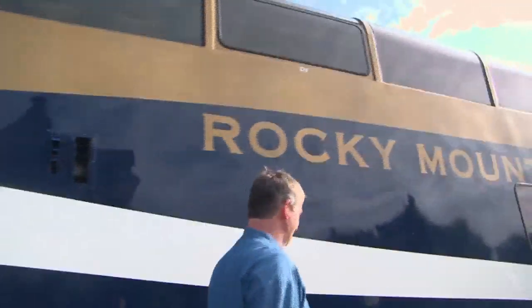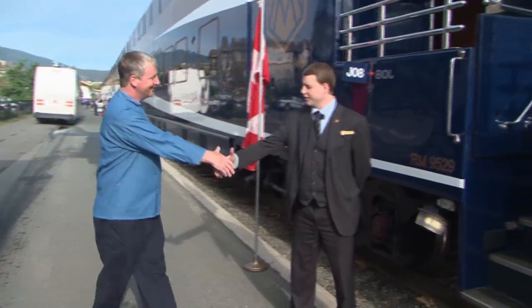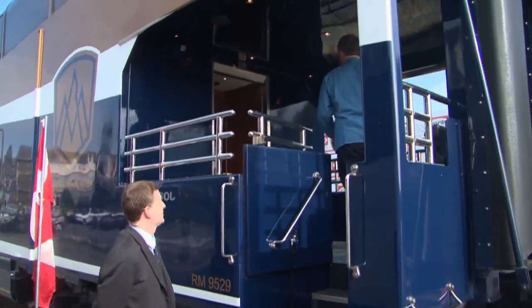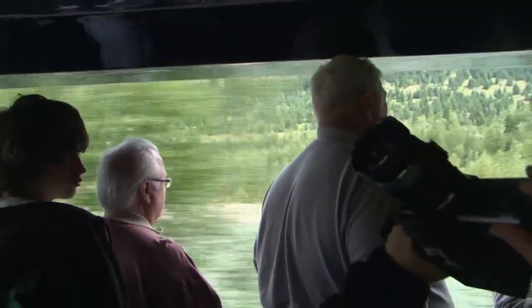We stop overnight in Kamloops, and the next morning it's back on the train as we set out for the Rockies and our final destination, Jasper, Alberta. So I've just left Kamloops and we're on our way to the majestic Rocky Mountains. We just spotted a bear off the back of the train, and the weather's starting to clear, so it's going to be a good day.